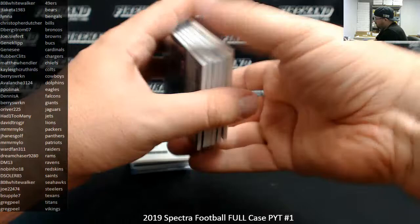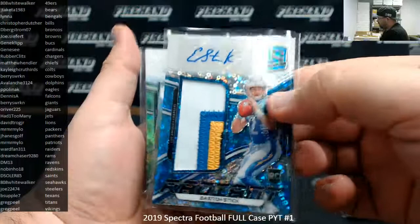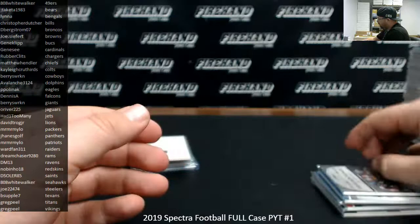All right. Radiant rookie patch signatures. Hakeem Butler, Alexander Mattison, those are both the 199 to 99. Nick Bosa, Easton Stick. The Easton Stick, by the way, is 2 of 99, his jersey number. Radiant green to 50, A.J. Brown. And we got a dual rookie patch auto number to 25, purple, David Montgomery and Riley Ridley.